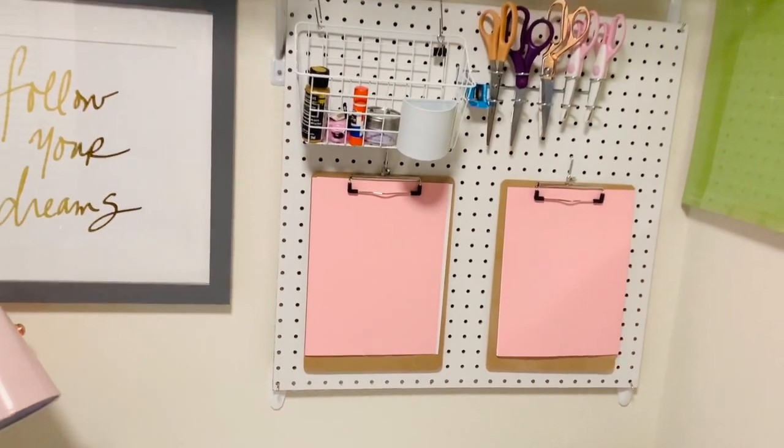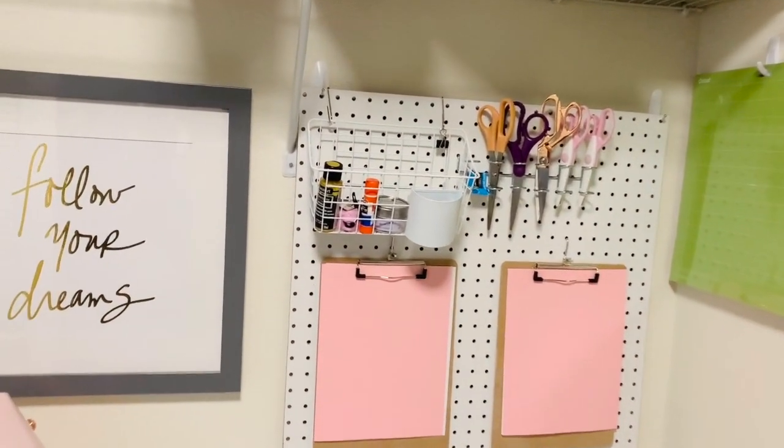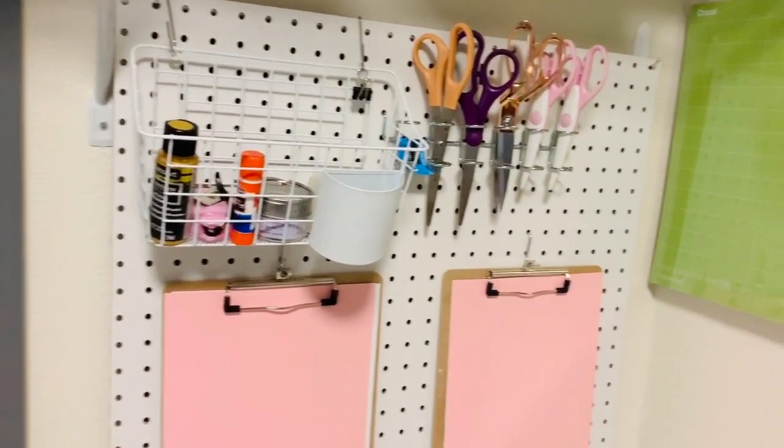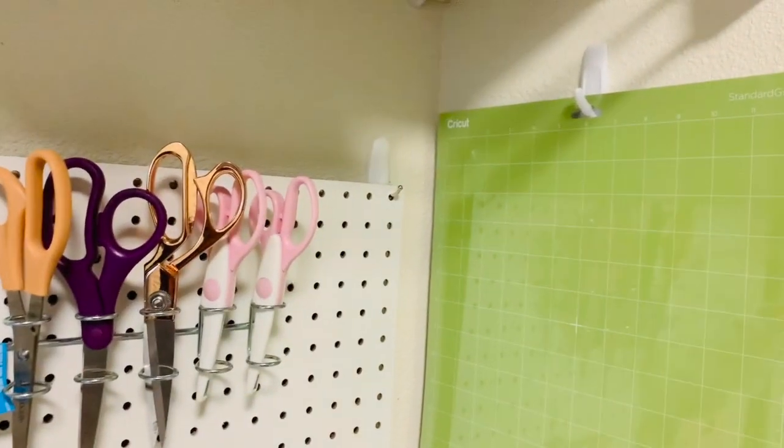To the right of that is where I keep my Cricut mat. It is also on a command hook just so I can maintain the walls and not put any holes in it.